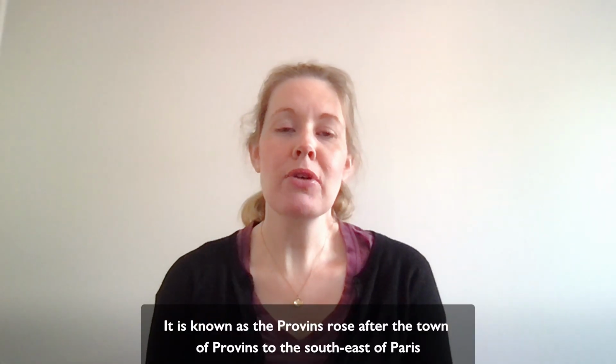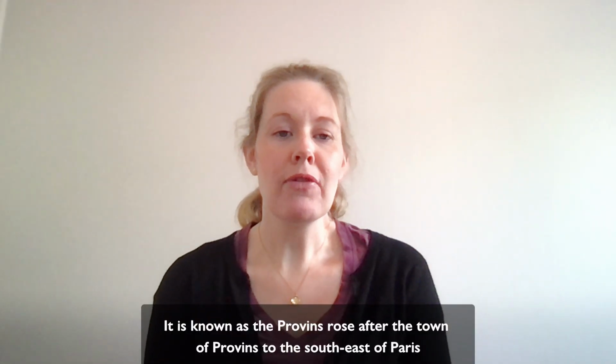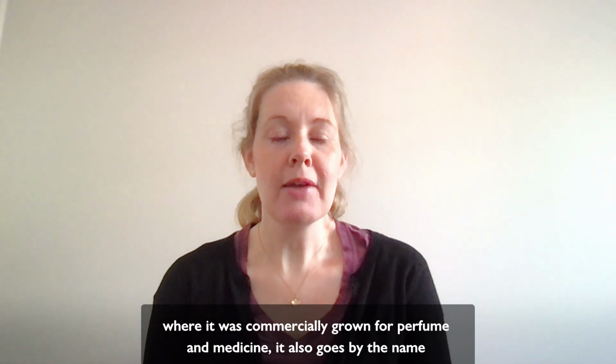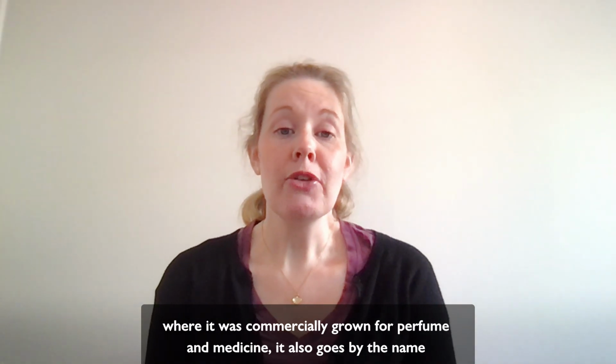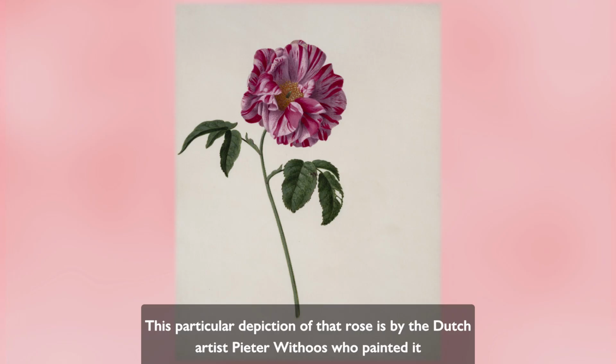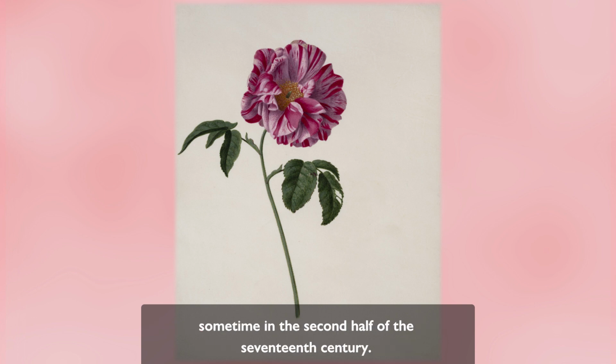It is known as the Provence rose, after the town of Provence to the southeast of Paris, where it was commercially grown for perfume and medicine. It also goes by the name of apothecary's rose. In the 16th century, the Rosa gallica versicolor appeared and is distinguished by its striped petals. This particular depiction of that rose is by the Dutch artist Peter Withoos, who painted it sometime in the second half of the 17th century.